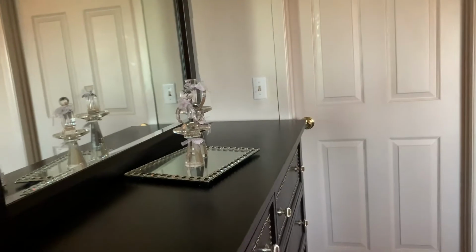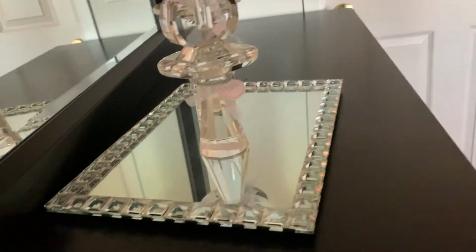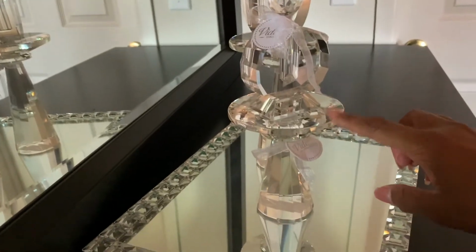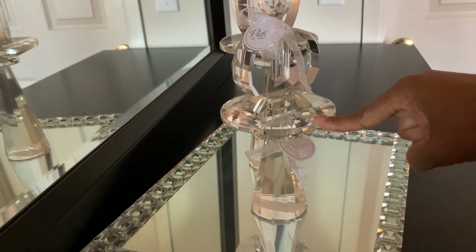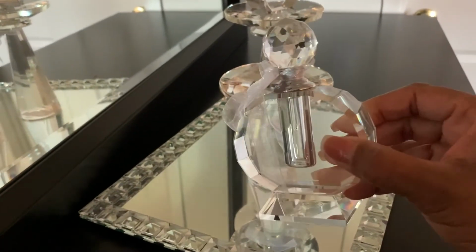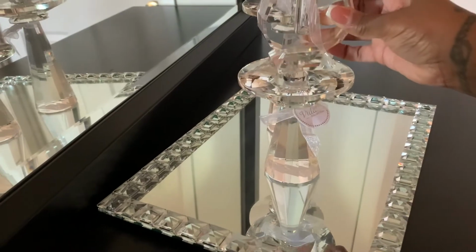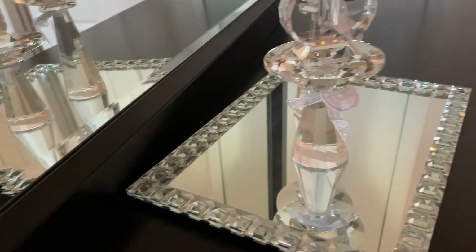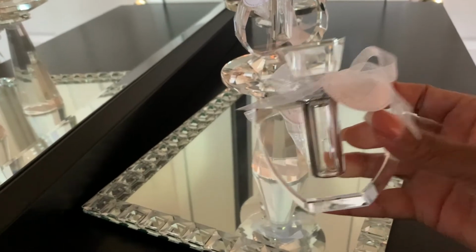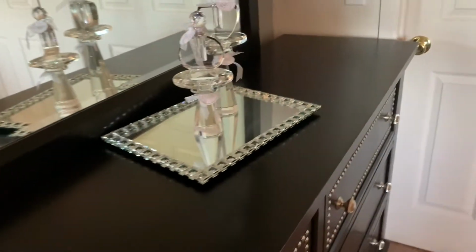And last but not least, this is my dresser right here. And on my dresser, I have a glam tray, which has crystals across it. It's really, really nice. And then I have some short candle holders right here, but instead of putting candles on them, I picked up two of these faux perfume bottles as decor for my dresser. And it's aesthetically pleasing to my eyes, definitely. They are some really pretty bottles. Yeah, once you touch them, you get fingerprints all over them, and then you have to wipe the fingerprints off. Yes, beautiful. I love that tray.